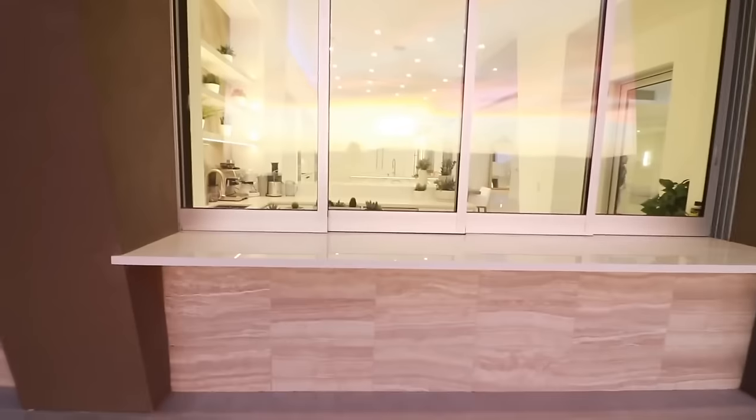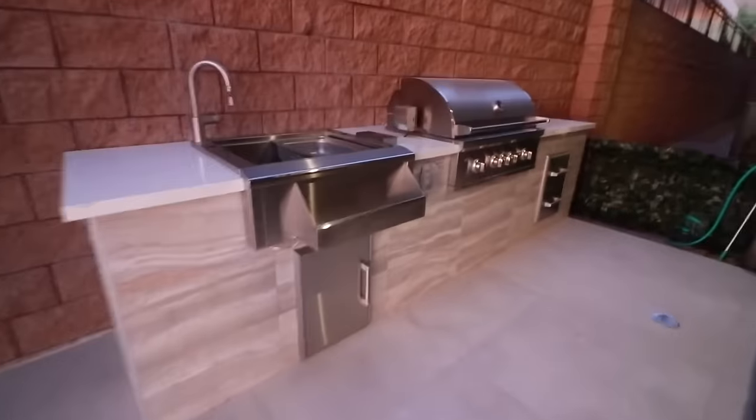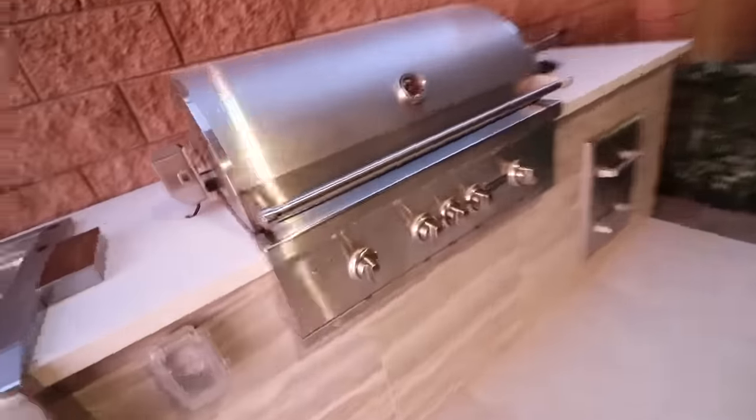Outside, the bar opens up so you can put seats right here and then make drinks or whatever and your guests can enjoy them outside. See, it's open now and it connects inside to outside. Here is the BBQ, which I've been cooking a lot on lately.